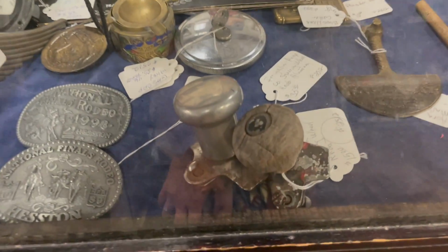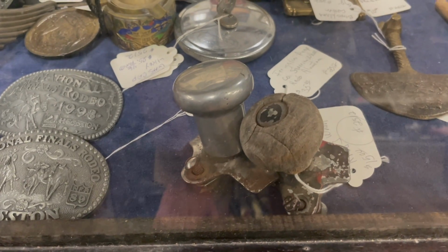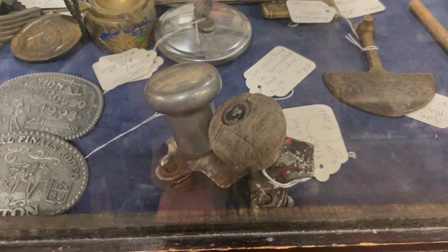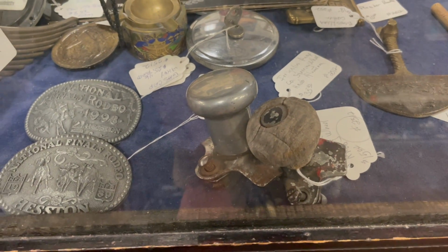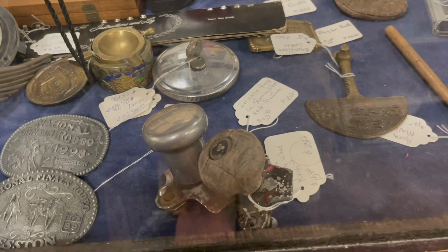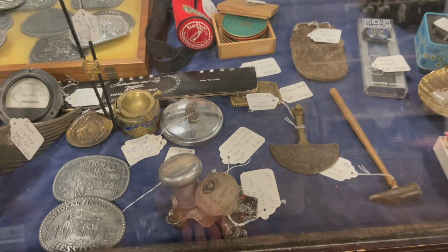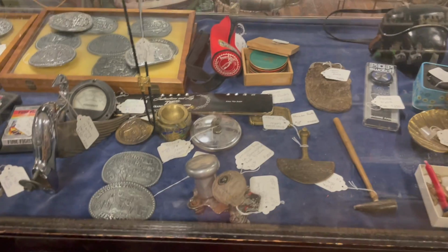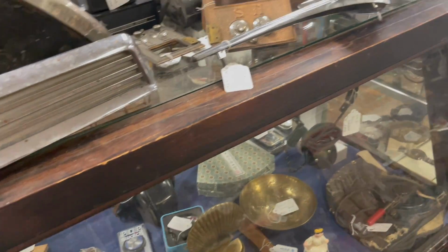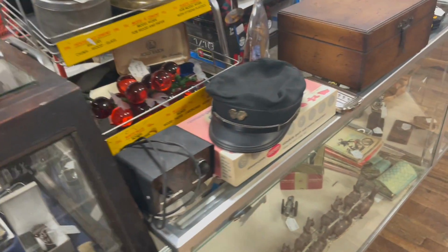There are many collectors of these. These are what they call suicide knobs. They attach onto a steering wheel, and it was meant to help you turn the wheel. They used them on tractors. You can see really fancy ones that were meant for cars, and they're usually Bakelite or plastic, Catalin, really neat. So the plain ones like that, not as collectible, but perhaps there's going to be some that are a little bit more ornate if I keep looking about.